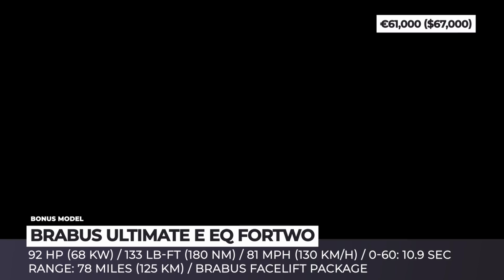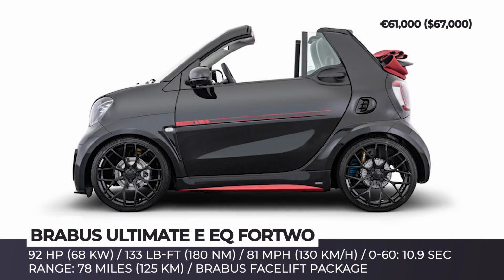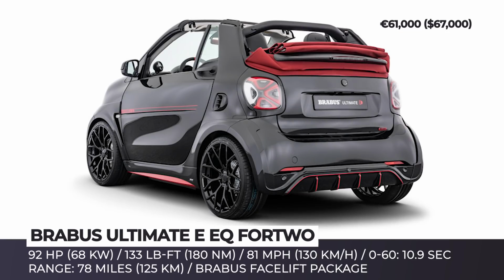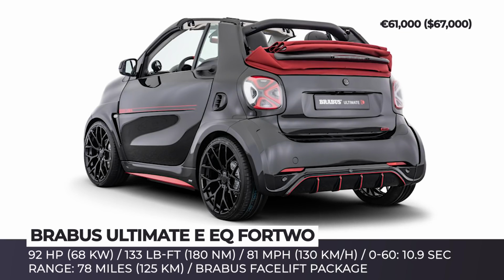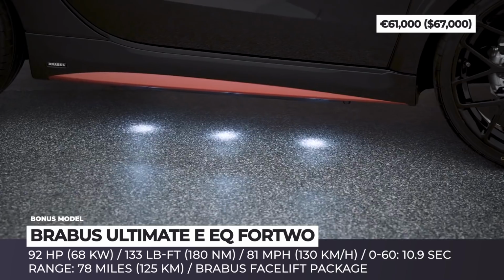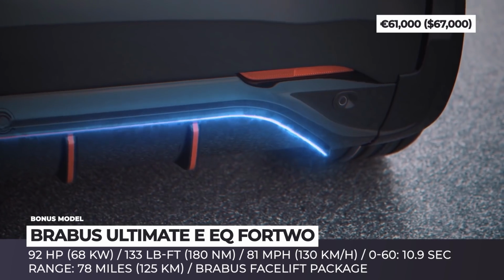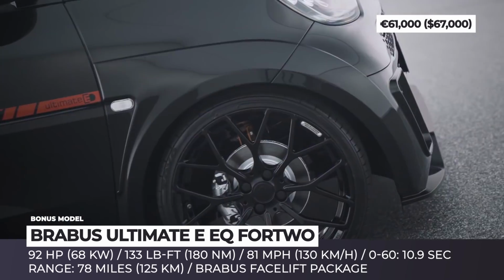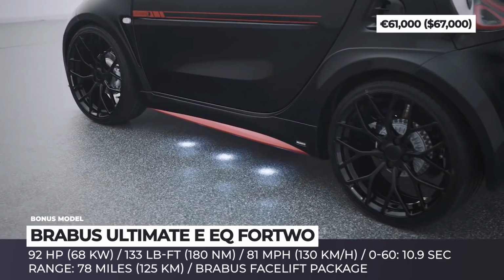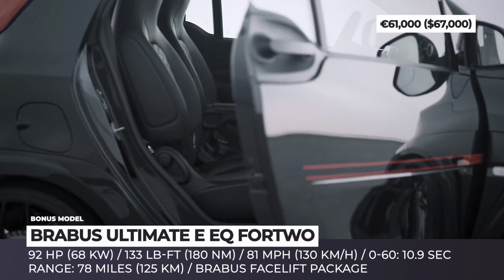Brabus Ultimate E EQ fortwo. The German tuner Brabus is no stranger to modifying smart city cars, including all-electric ones. In early 2020, the company presented yet another Ultimate E Cabrio, now based on a facelifted EQ fortwo. The car boasts a new wide-body package, bright red exterior accents, and 18-inch high-forged wheels, which are among the lightest on the market. Its chassis setup is enhanced with Brabus suspension, while the all-electric drivetrain receives an output boost of 10 horses and 15 pound-feet, delivering a total of 92 ponies and 133 pound-feet of torque.